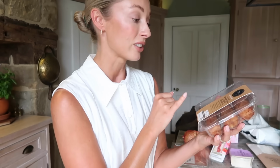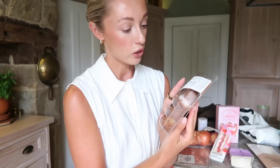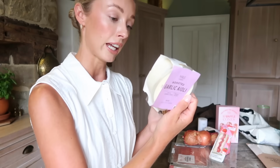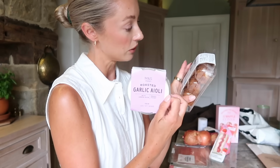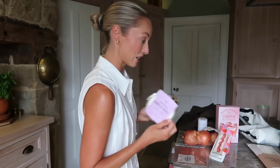So these are the M&S Master Deli Spanish Serrano ham and cheese croquetas, ready to cook. You just put them in the oven for 10 minutes. I will probably put them in the air fryer alongside the arancini, and I'll serve them with the M&S roasted garlic aioli. Again, ingredients in these are fine. Yeah, no weird ingredients in either of these, so I'm sure this will be delicious.